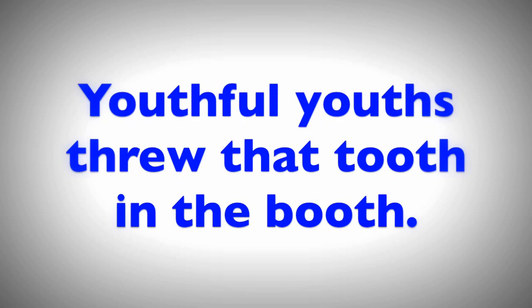Next one. Youthful youths threw that tooth in the booth. So this one is a little more difficult because often when the TH is at the end of the word or in the middle, it's more difficult than the beginning, if you know what I mean. So three, maybe it's easier than youthful or youths. That's difficult with THS, youths. This means young people, youth. A youth is a young person.